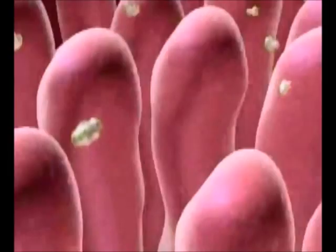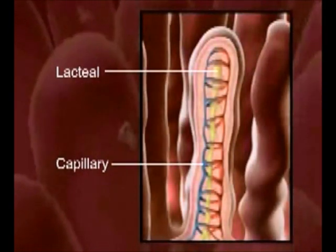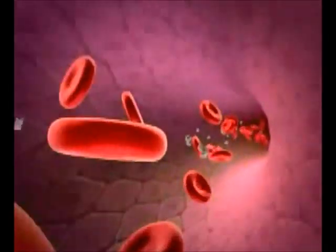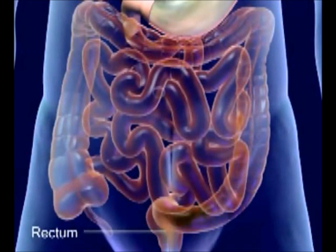Finger-like projections called villi line the walls of the small intestine, and each villus is covered in thousands of microvilli. These microvilli create a greater surface area for more efficient absorption. They absorb the broken down molecules of food and introduce them to the circulatory system. Water is reabsorbed and waste is stored in the large intestine until it's ready to leave the body.